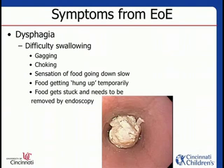As kids get older and they're more able to communicate, they start to describe the sensation of food going down slow. It may get stuck, it may hang up temporarily and then proceed down the esophagus. It may get stuck enough that they have to choke it back up or throw it back up. And sometimes it gets overtly stuck, which is what the picture shows, a piece of chicken stuck in the esophagus that had to be removed by endoscopy. Those aren't very common, but they do occur, and sometimes they're the very first appearance of the child to medical attention for the trouble that they've had swallowing for a long time.